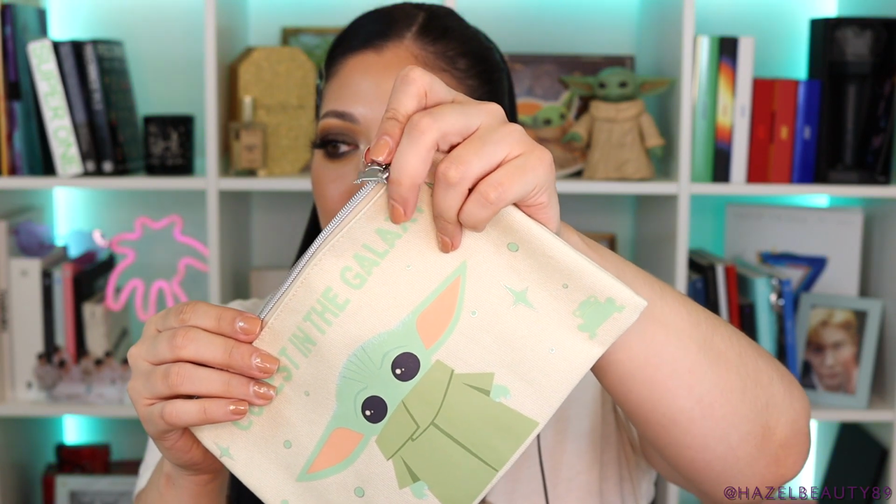The detail is so cute. They have the little frog on here as the zipper. And the last thing that came out, which, oh my god, this is so cute, they came out with a hand mirror. Oh my god, I'm geeking out too much, but I don't regret it.